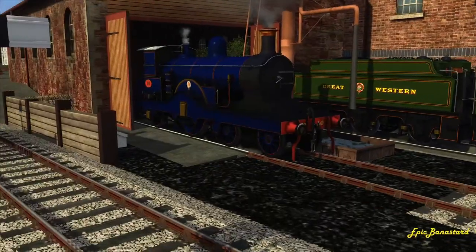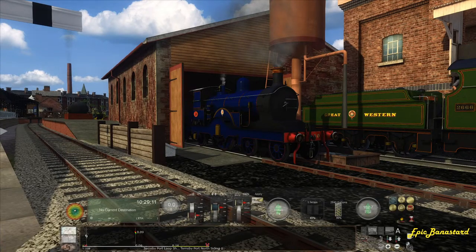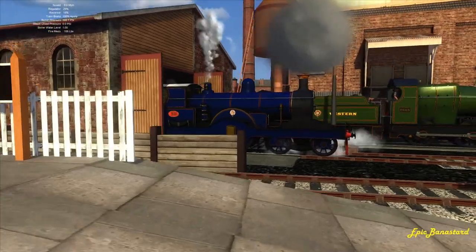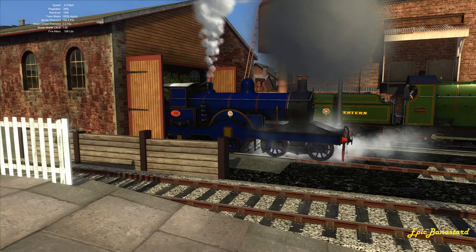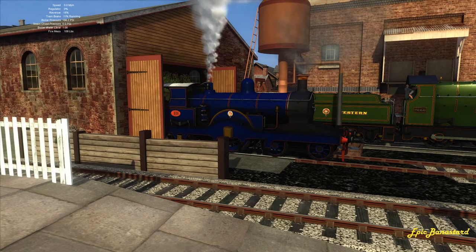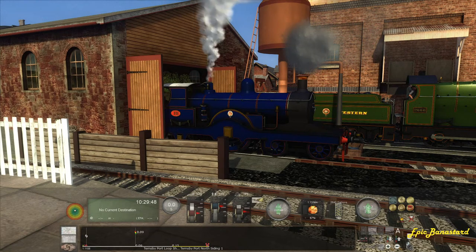Anyways, should we pull this thing out of the shed and have a good look at it, then? Shall we whip it out of the shed? So, apparently, you're supposed to fire this thing as you would a normal engine. I haven't taken the brakes off, have I? Oops. There we go.